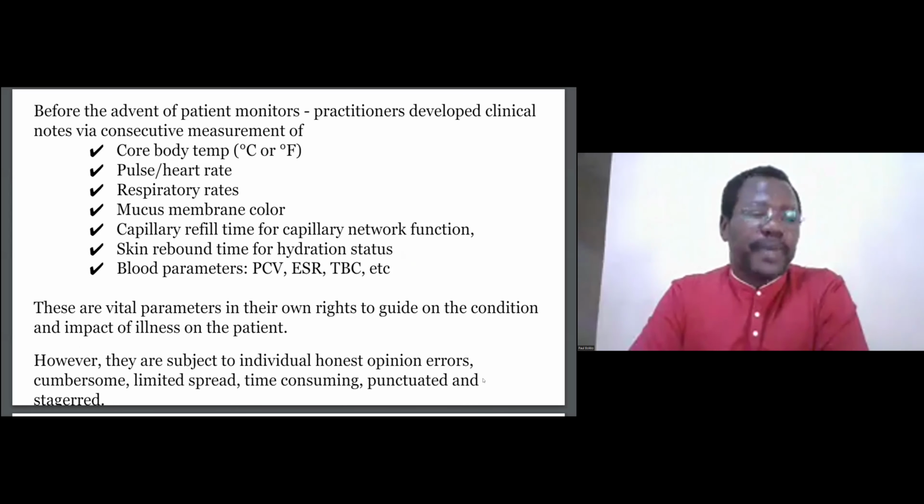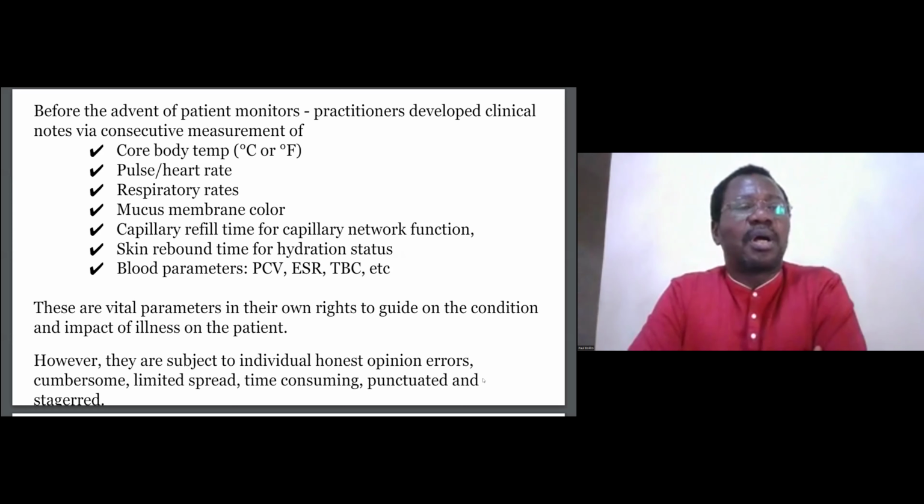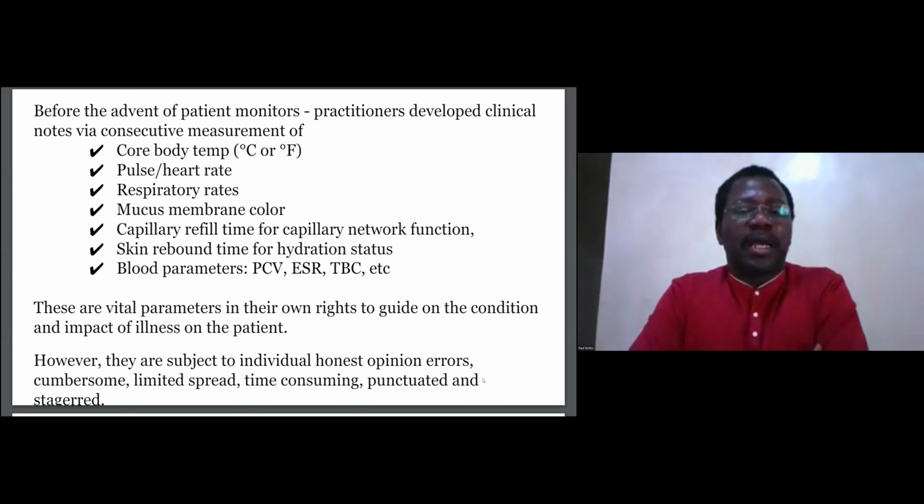on the patient. However, they are subject to individual honest opinion errors that can be cumbersome. They have limited spread, and they are time consuming. You can't record them on a continual basis, and you have to do them one at a time. So they are important, but an improvement on them has come in the form of patient monitors.